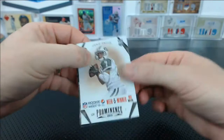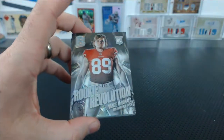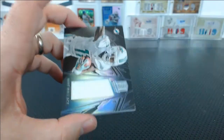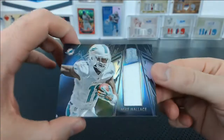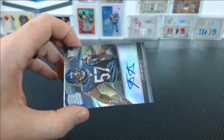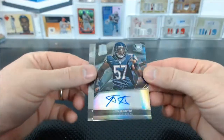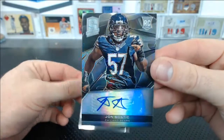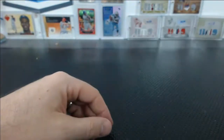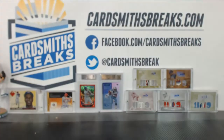Geno Smith. Prominence Rookie of the Week. This is the last pack of the break, by the way. Rookie Revolution, Vance McDonald. Mike Wallace, jersey relic. And the last hit, the Bears, is John Bostic. Bears actually had quite a few hits. William C. Trent Richardson, Julio Jones. That's it. Some nice stuff.